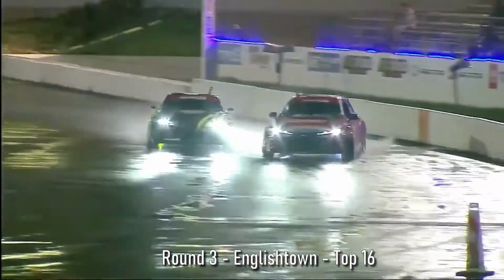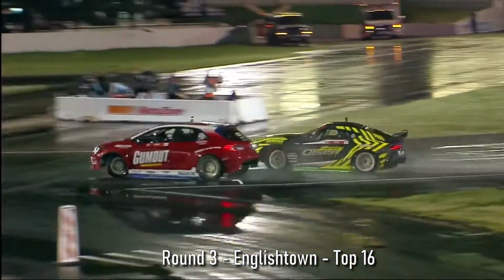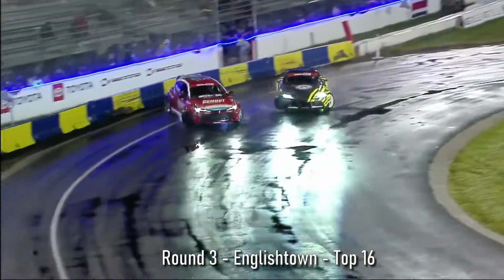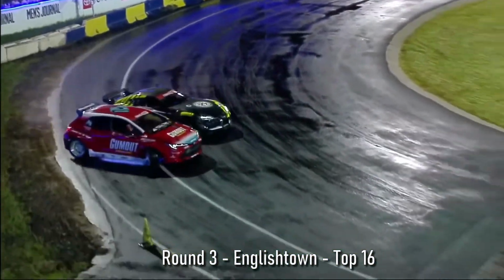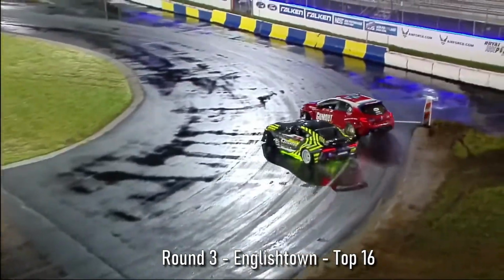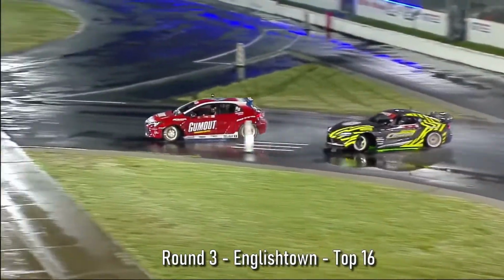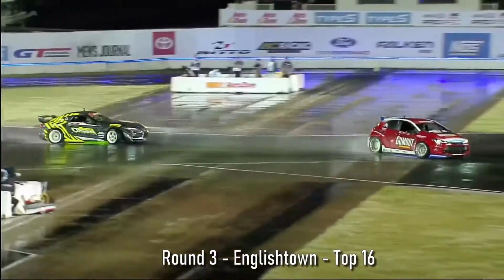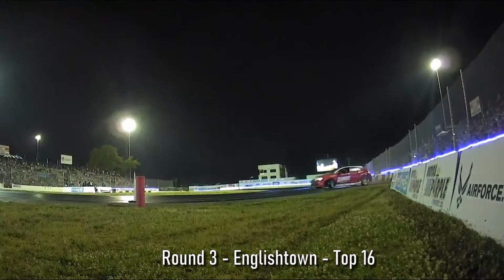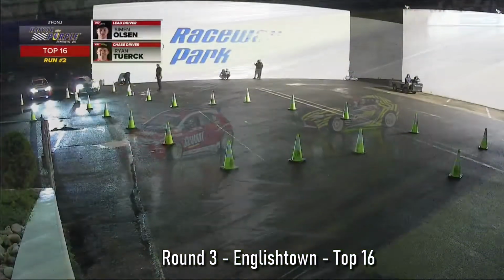Send it, fellas. Ryan Tuerck, Simon Olsen coming to that first outside zone. Look at Simon, not backing down whatsoever. Ryan Tuerck, that Gumout Toyota Racing Corolla hatchback, getting all the way out to that line. Look at that, flirting with the edge of the track. Simon Olsen mimicking the angle. Not as deep, but definitely keeping proximity. Like that line from Olsen. Looks like Tuerck gripping up, getting some traction, and out to that outside zone. And Simon Olsen, not part of the equation on that last.